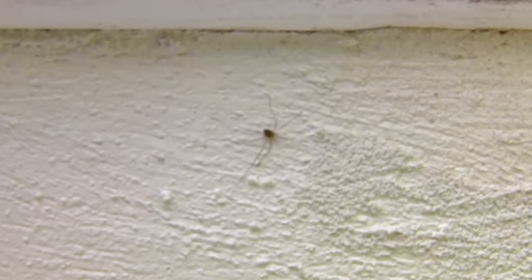There are lots of creatures that find their way inside your house by accident. The best thing we can do to help them is help them get back outside to live free and in the wild.